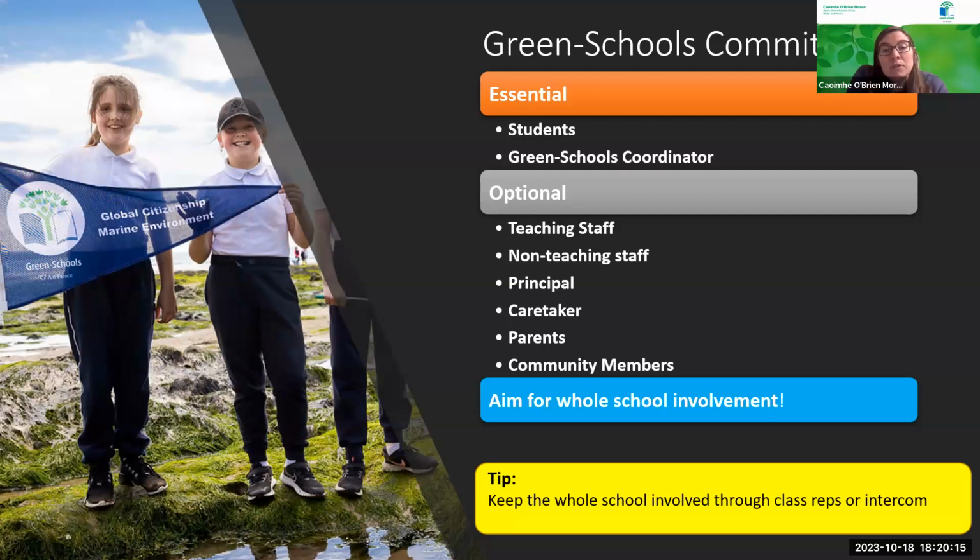It is great to give the students as much ownership over the programme as you can, but obviously it depends on the age of the students. So if you're a teacher in a secondary school, you might be able to give a lot of ownership of the programme over to the students. If you're in a primary school, obviously they'll need a lot more hand-holding and guidance there.